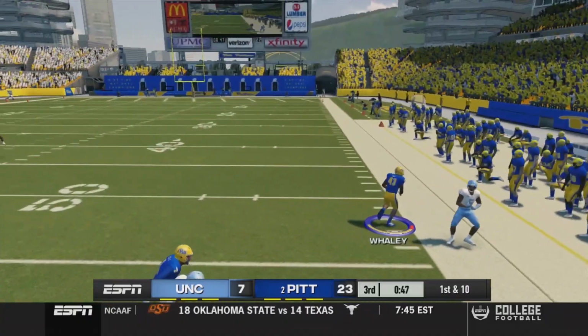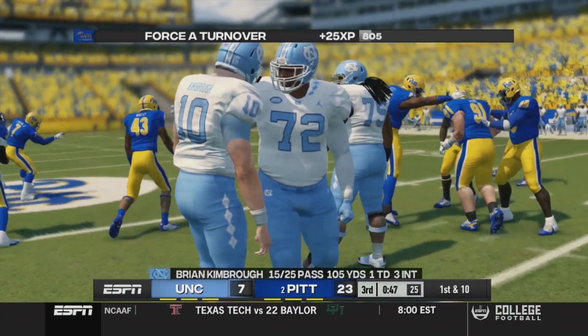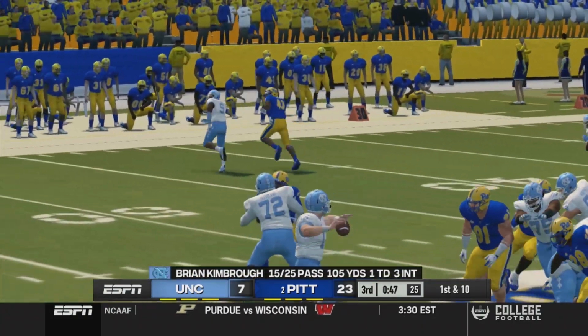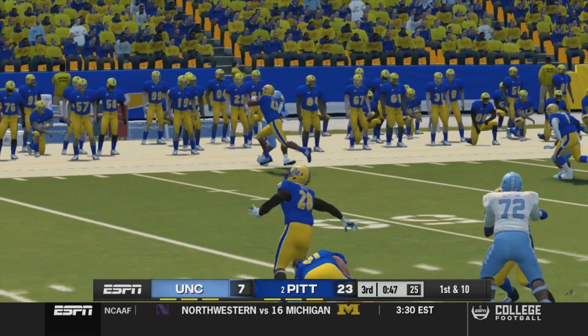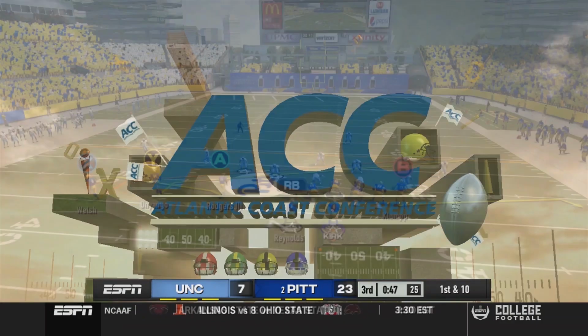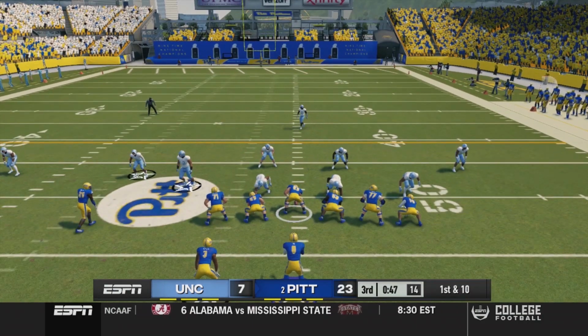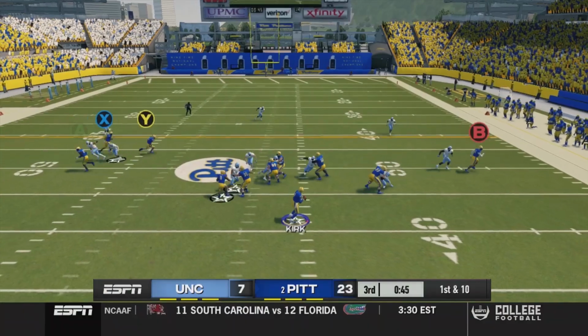Kimbrough to the sideline. It's intercepted again. Scott Whaley gets his feet in bounds. Nearly had a pick 6, but he couldn't tightrope the sideline there. But that's another interception. All 3 of the Panthers' top corners getting into the action today. Whaley, Youngling, and Vector all with interceptions as Pitt takes over near midfield. Great flip of the field.